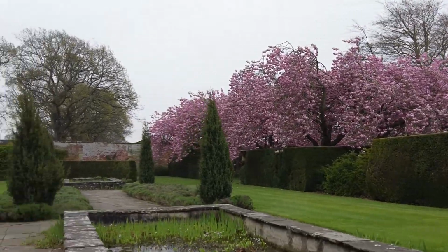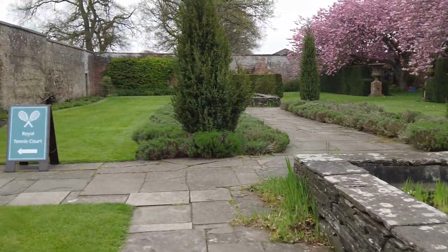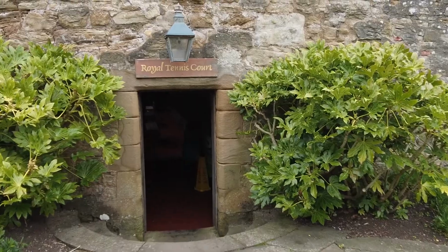Falkland Palace is home to the world's oldest tennis court, dating from the 16th century. It is mentioned as the oldest surviving court for real tennis in the Guinness Book of World Records.